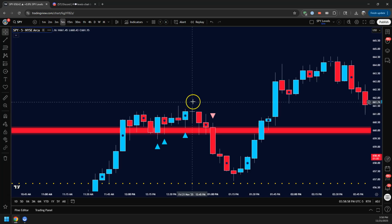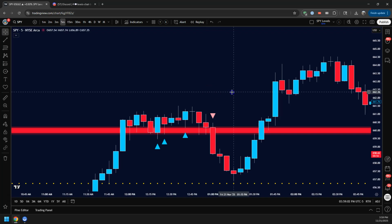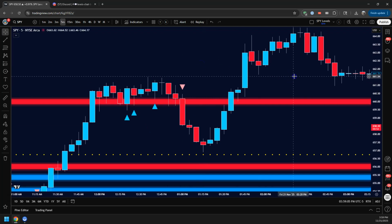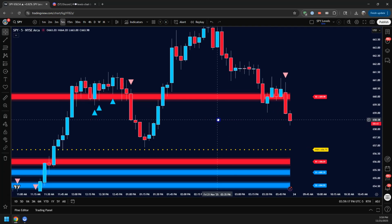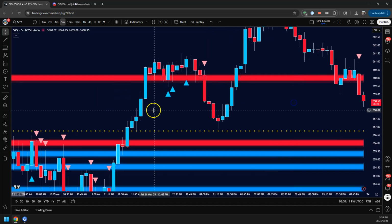Now, this signal did not pan out. You would have needed to bail on this one. But again, this is a signal we were looking at here. And then we have a late in the day signal that I absolutely would not take. This just fired at 3:55, and I would not be interested in taking something with 5 minutes to close.